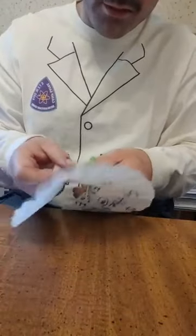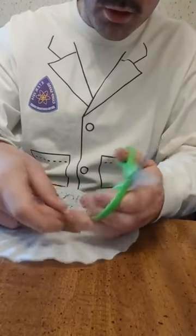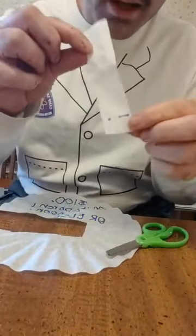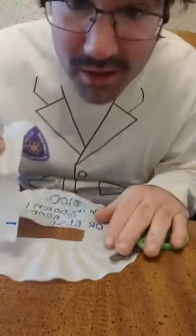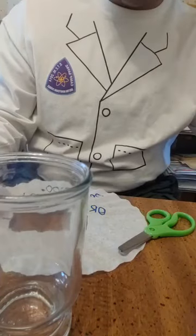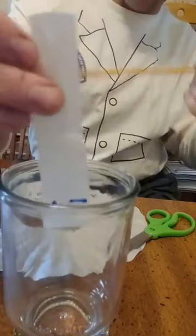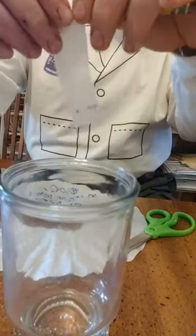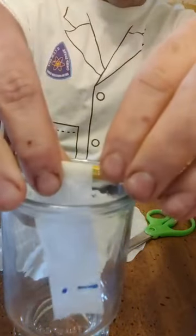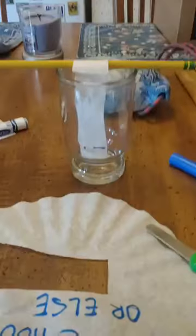I want to go a little bit past it because you don't want the bottom of the paper to be touching the solution we'll be using later. So we have a strip of paper, and we have the ink at the bottom of that paper. The next thing we'll need is a glass of water and a way to hang this in so that it won't slip and it won't fall out. What I'm going to do is just wrap the top of this, see if that works. Otherwise, I might need to tape it. So this is one way of doing it. Let me show you that, and I'll move on to where I am currently.